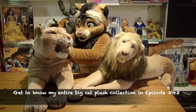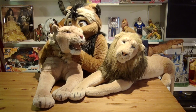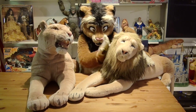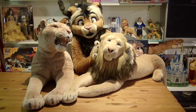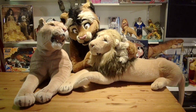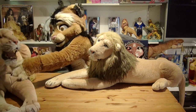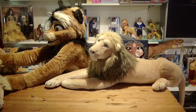You already know my huge collection of lifelike big cat plushies from episode number 43, which for example contains this one here, my very favorite lioness, which we looked at in detail in episode number 79. And today I want to present you her mate and my favorite male lion plush that I have in my collection. So, which is this one here. And for that I have to move his lioness a bit out of the way, because this is a huge plushie, just like her.